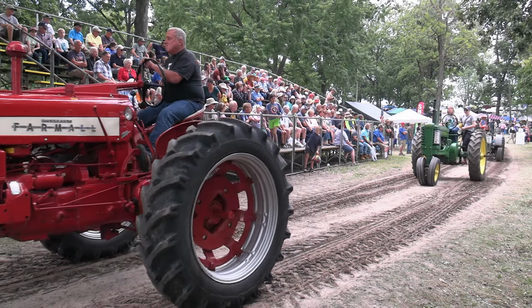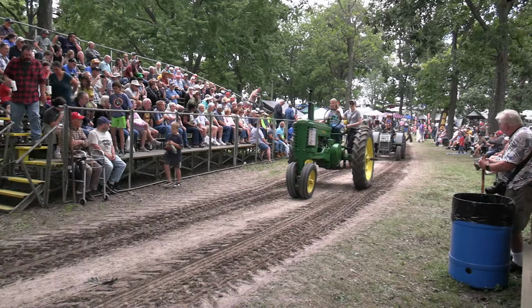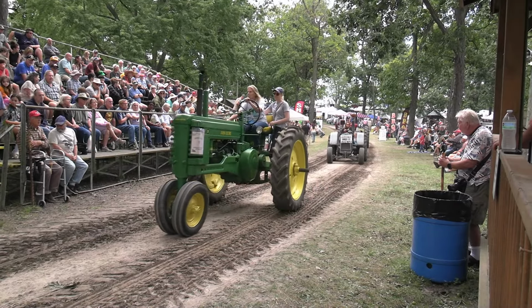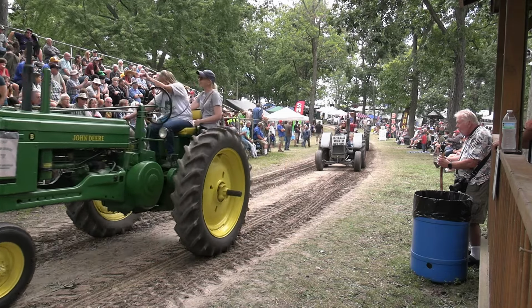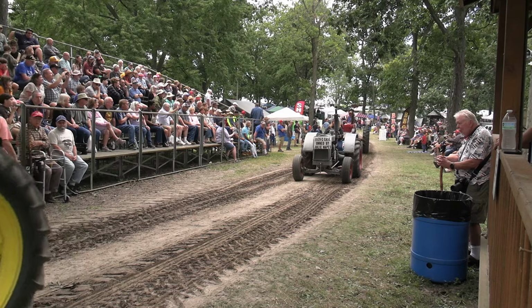The 40s and 50s, some of the most popular tractors that John Deere made with the A and the B. This is a 1950 John Deere B47 late style. This is the Del Swanson's out of Sycamore, Illinois. 25 horse, 28. Runs on gasoline. They made these from 1947 to 1952.